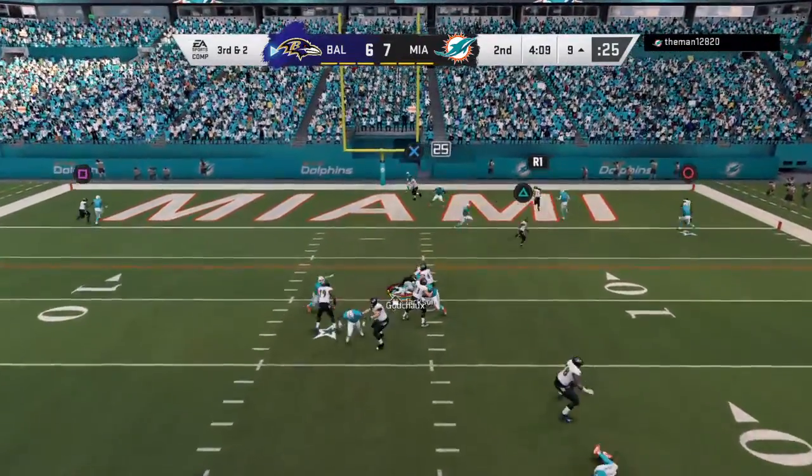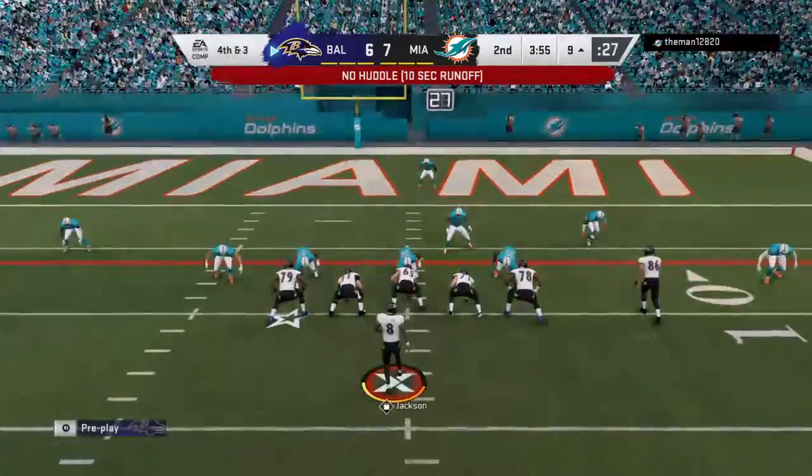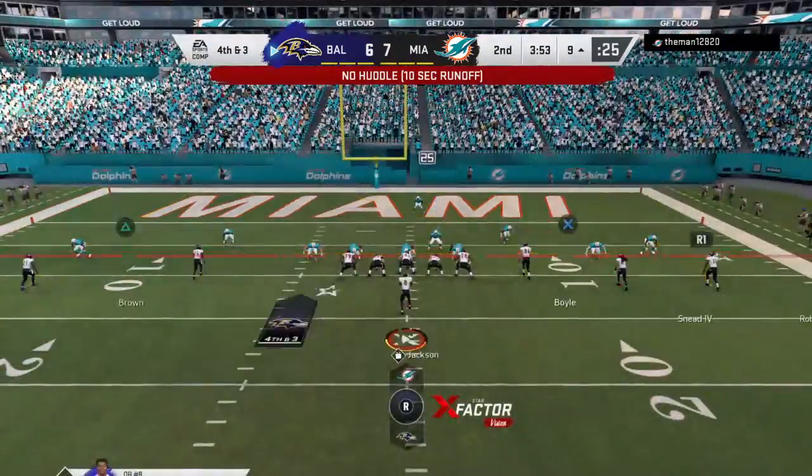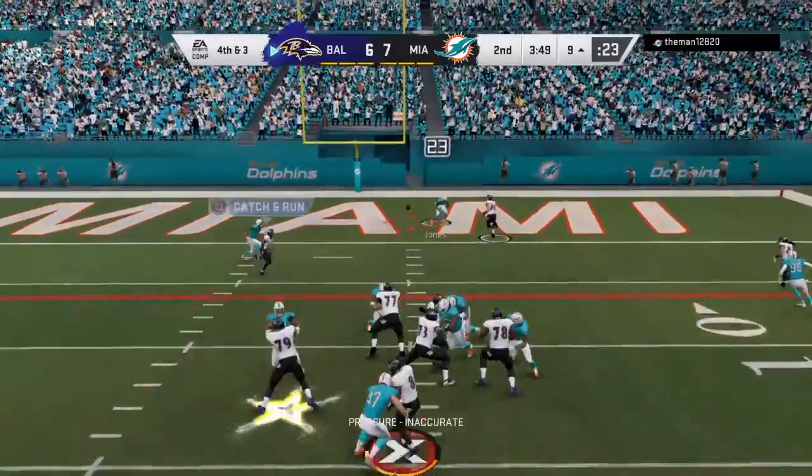3rd and 2. Here's Jackson. And they're going to get to him. A sack. Sack back at the 9-yard line. Well, the offense is not leaving the field. They're going to stay out and go for it on 4th and 3.